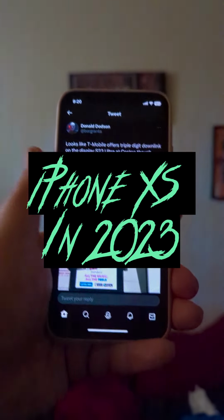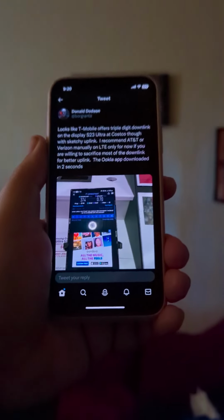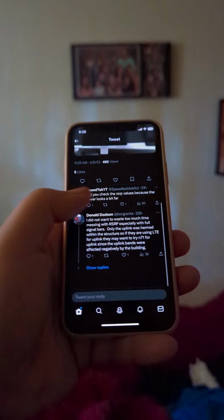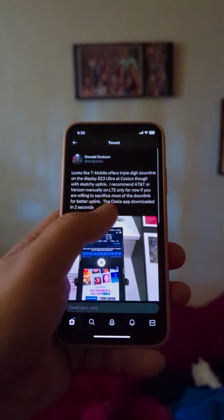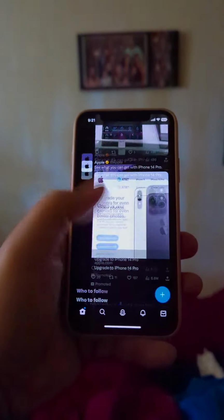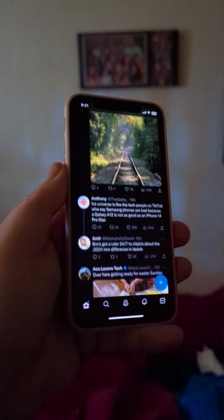And so, as requested, I'm doing a more in-depth 2023 update review on the iPhone XS. And I gotta say this right off the bat. There are a couple of caveats here, and I'll make mention of it later in this video. But yes, this device is not 5G capable. So if you're looking for a 5G capable iPhone, I wouldn't look this way.